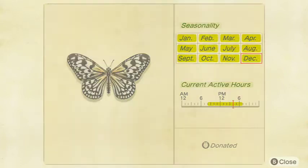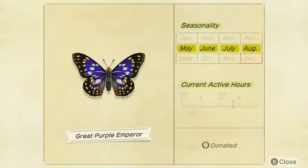They're not too bad. Next up is going to be the Great Purple Emperor. Now, to catch the Great Purple Emperor, you need to be playing in May, June, July, and August in the Northern Hemisphere, and in January, February, November, and December in the Southern Hemisphere. It is available from 4 a.m. to 7 p.m., and sells for 3,000 bells at Nook's Cranny.